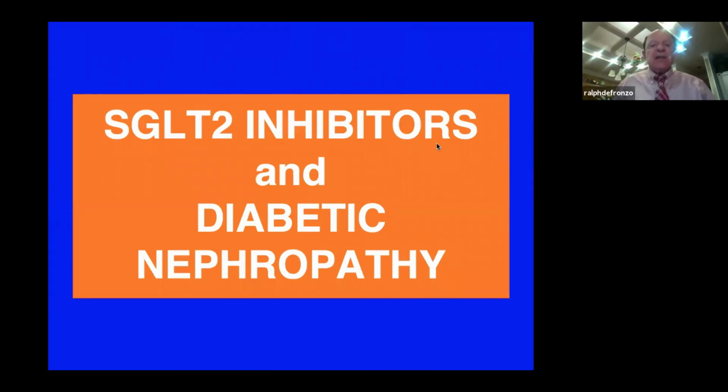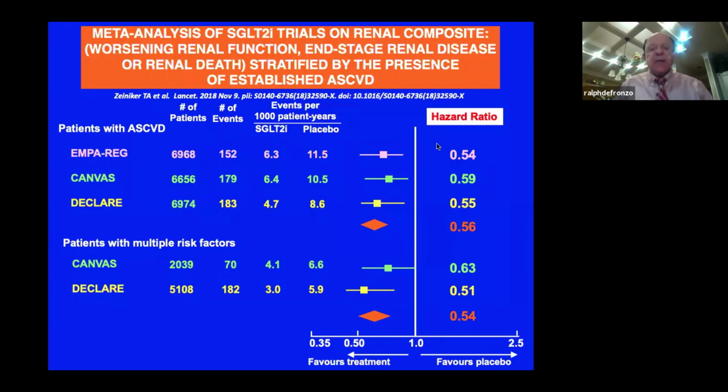Now, let's look at kidney disease, and let's start with the SGLT2 inhibitors. In all of the big cardiovascular outcome trials, there was a renal endpoint, which was worsening renal failure, end-stage renal disease, or progression to dialysis or to transplantation. And unfortunately, in the cardiovascular outcome trials, these were secondary endpoints. So the FDA does not give approval for secondary endpoints.